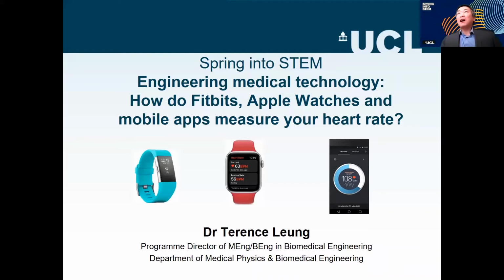Okay, so now let me start the talk by sharing my screen. Now I don't know how many of you have Fitbits or an Apple Watch, or perhaps a mobile app that allows you to measure your heart rate. So we're going to find out exactly how this technology can measure your heart rate.